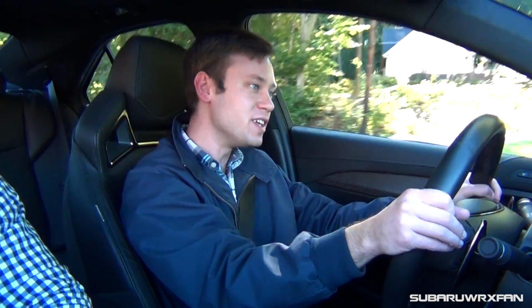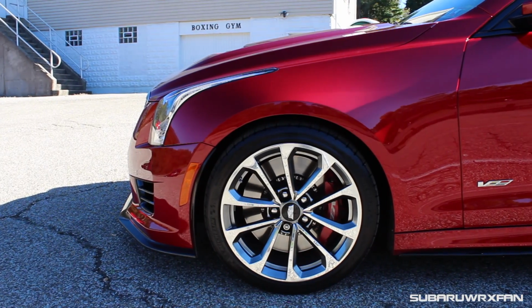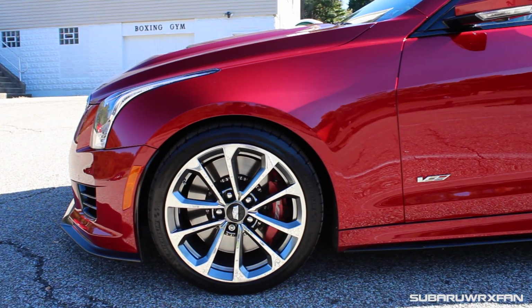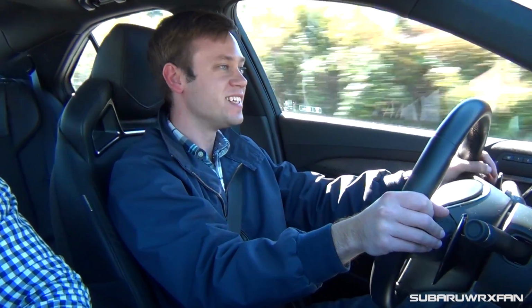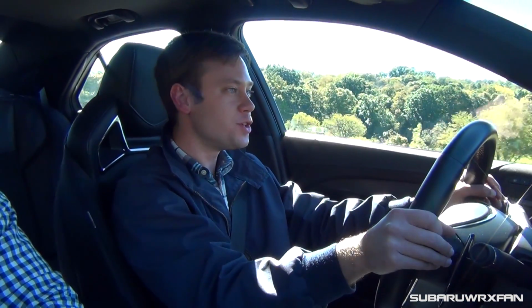And whenever you do need to slow it down, you got some Brembo brakes here that really have nice engagement right at the top of the pedal there, and so they don't make you wait or make you wonder at all. It's a very firm brake pedal, and so very confidence-inspiring brakes. One thing that I will say is you do feel a little bit of weight.